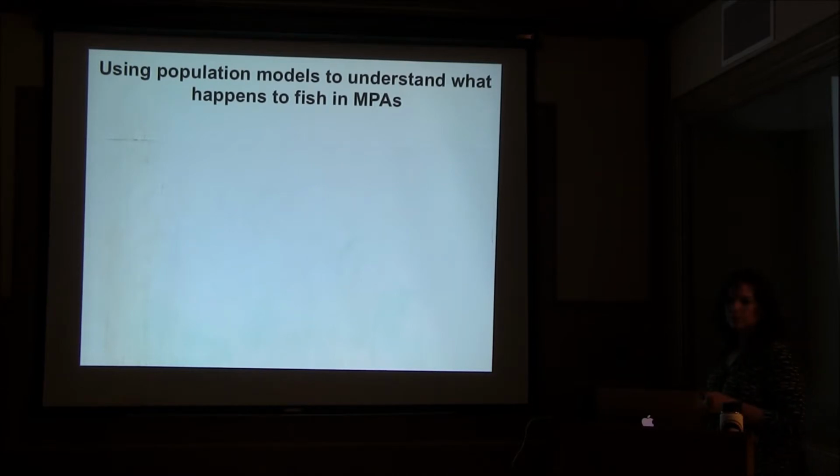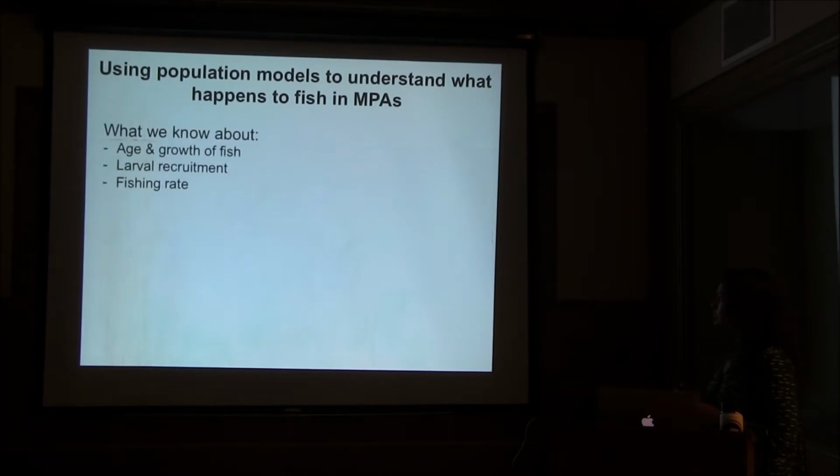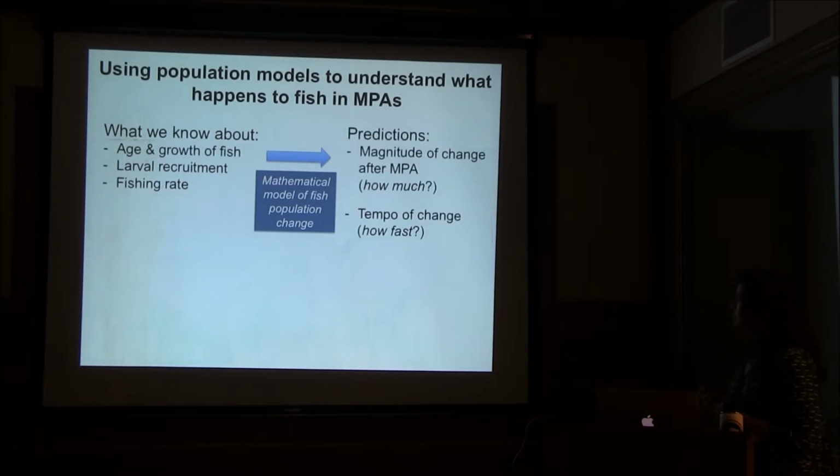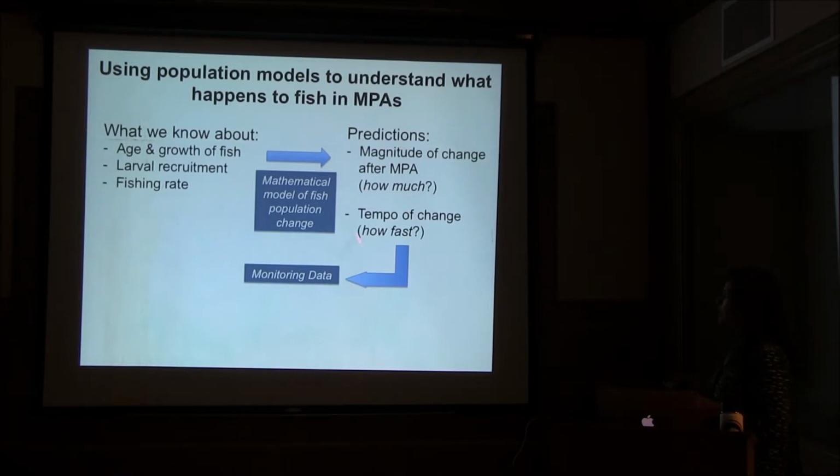So I work with some people to use population models to understand what happens to fish in marine protected areas. Specifically we use what we know about the age and growth of fish, about larval recruitment, about fishing rate. We put that into a mathematical model of fish population change to make predictions about how much change there should or could be after a marine protected area, as well as how fast that change might occur. And then we look at monitoring data, so actual data from those different MPAs, and we use that monitoring data to actually fine-tune our mathematical model of change of fish populations.